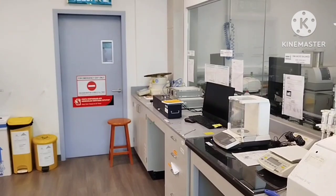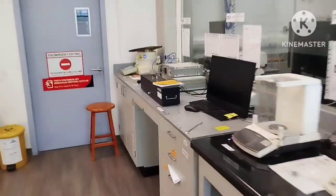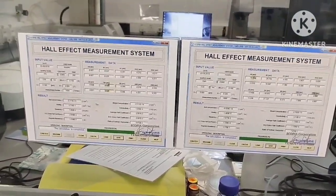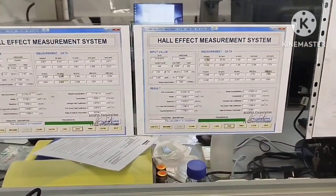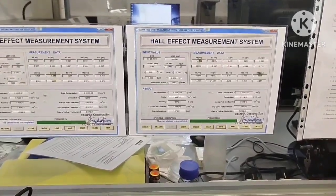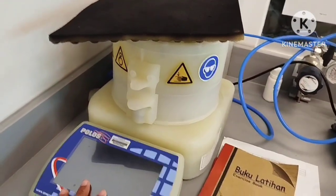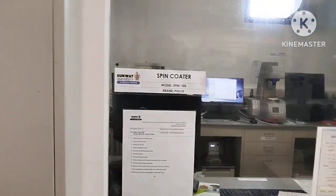And the last, you can see there is our Hall effect. This is Hall effect, whereby for the Hall effect, you can study a lot of things. Normally for thermoelectric, you can study the bulk concentration, the mobility, conductivity, Hall effect coefficient, and also sheet concentration. So a lot of things. And I also do a lot of experiments using the spin coating. This is the spin coater.